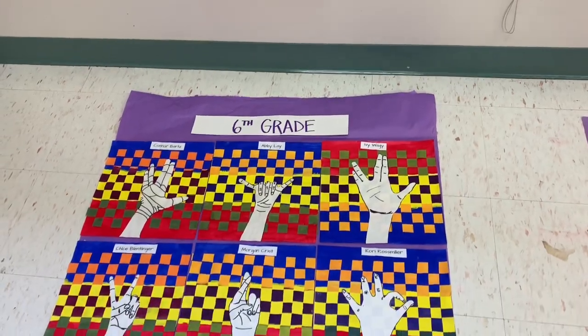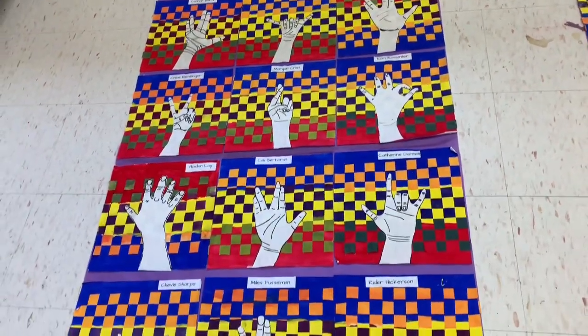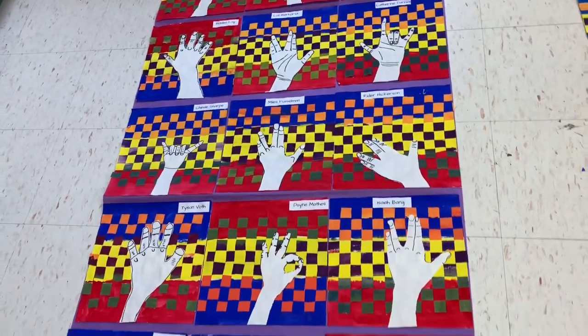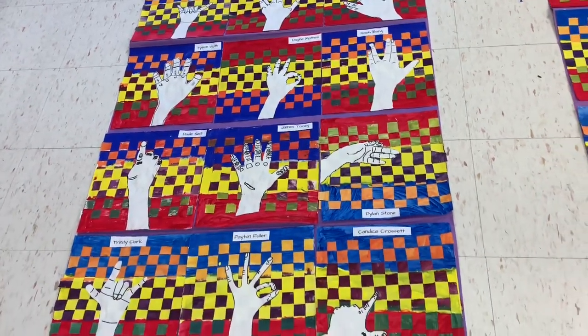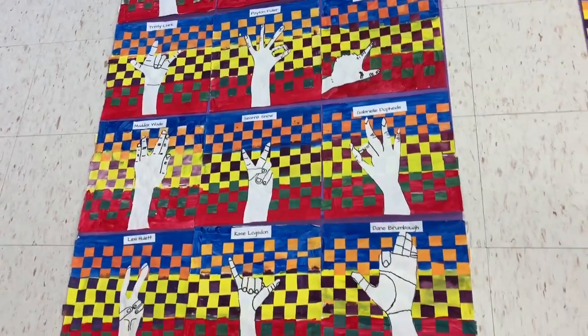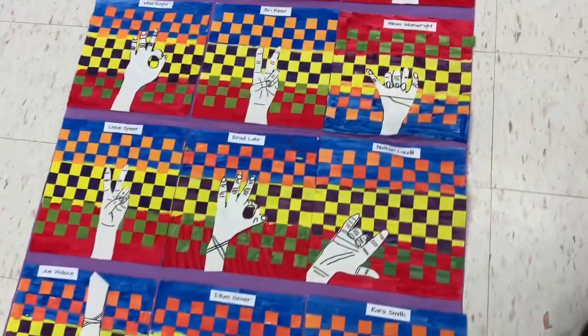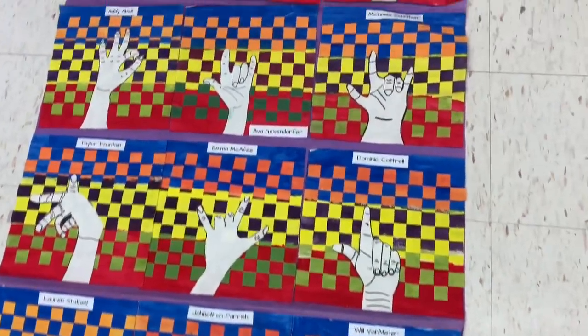Sixth graders did a contour drawing of their own hand, and then they painted their background using primary colors and mixing those to create secondary colors, and then made a weaving, and in their weaving, the complementary colors from the color wheel are crossing. So we really talked about a lot of different elements of art for this project.